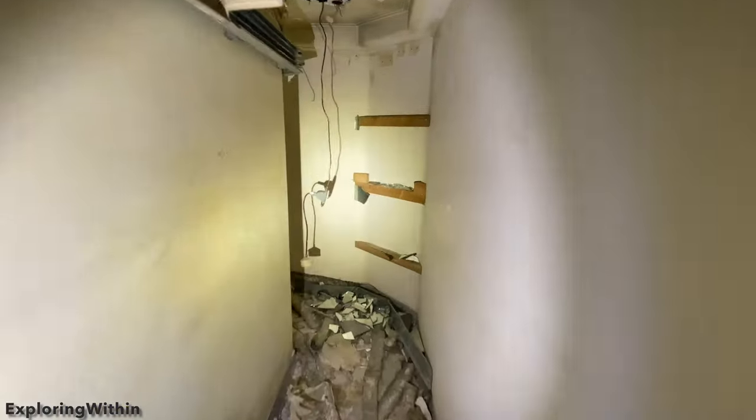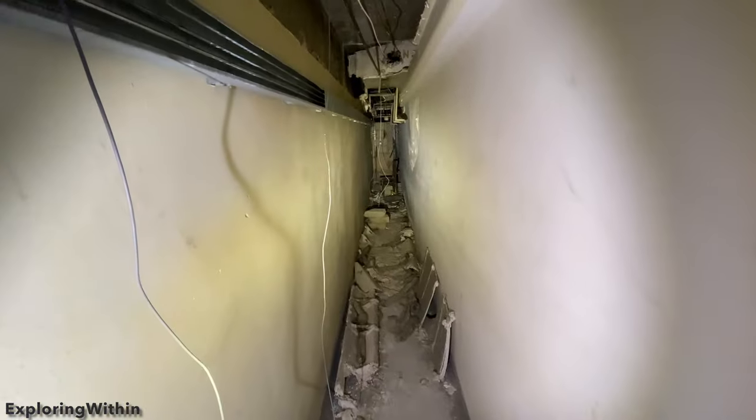Yeah. What the hell? So this is like the perimeter wall. Okay. So this is like the perimeter edge of the vault. Yeah. Doesn't really go anywhere.